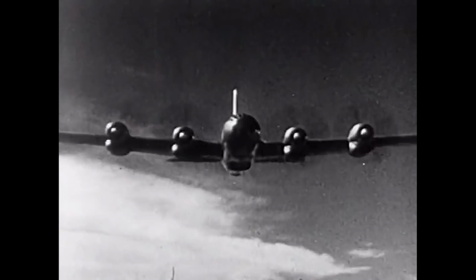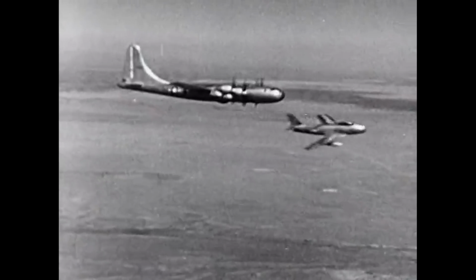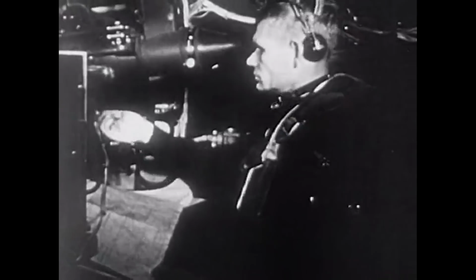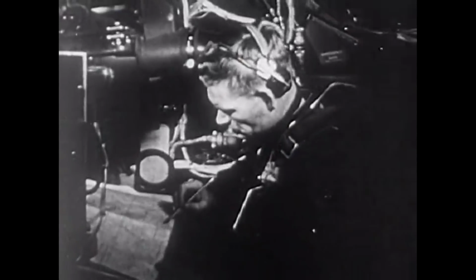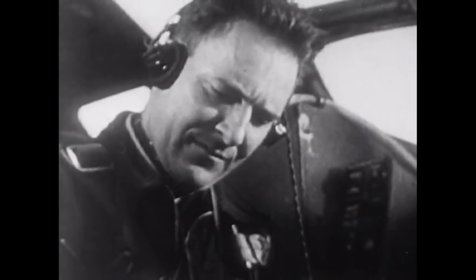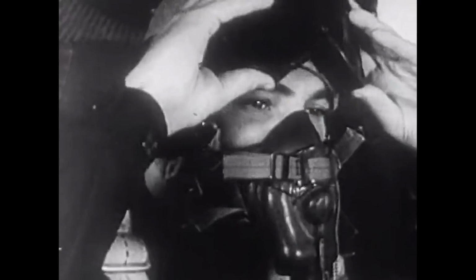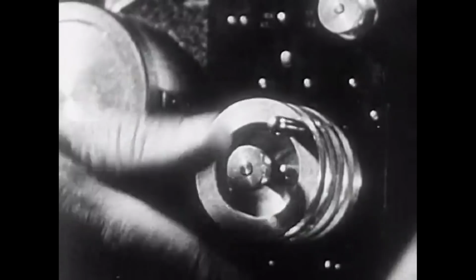In the plane, codenamed Rosebud, 3 men share a heavy responsibility. The pilot, the radar navigator, and the bombardier. The target is that X 6 miles below. You're about to see the closest shot of an atom bomb blast yet released for public view.